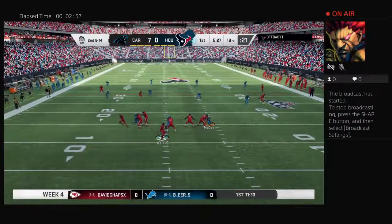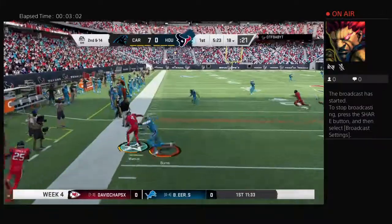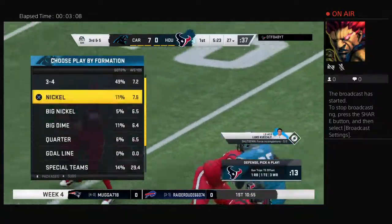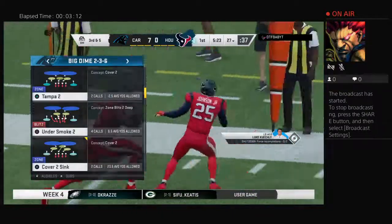Throwing on second and 14. Watson buying time to his left. Okay, he's not going to get the first down, but this is still a nice job of buying some time and then running to get to the sideline and get out of bounds and avoid the big hit.